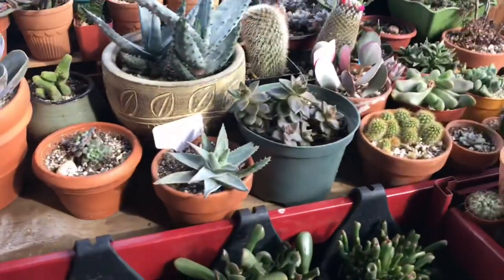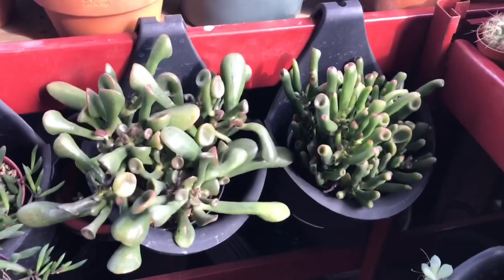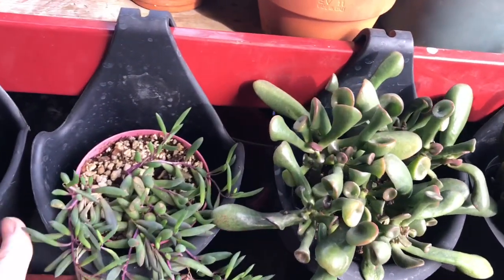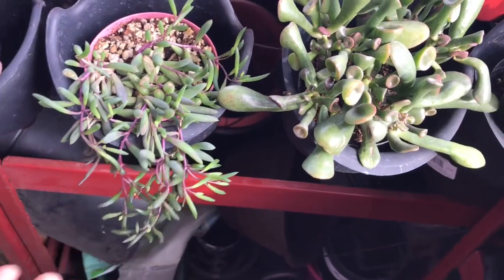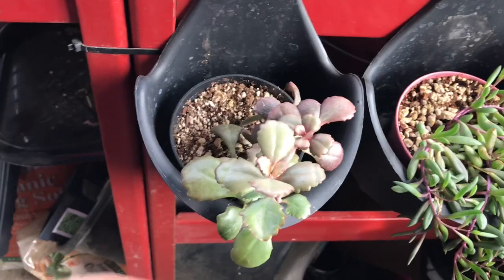I guess I can show, oops, sorry guys, show these little hangies, just a couple of jades that have been up in the grow tent. My little ruby necklace is finally taking off here. Some other cuttings that I don't know where these came from.